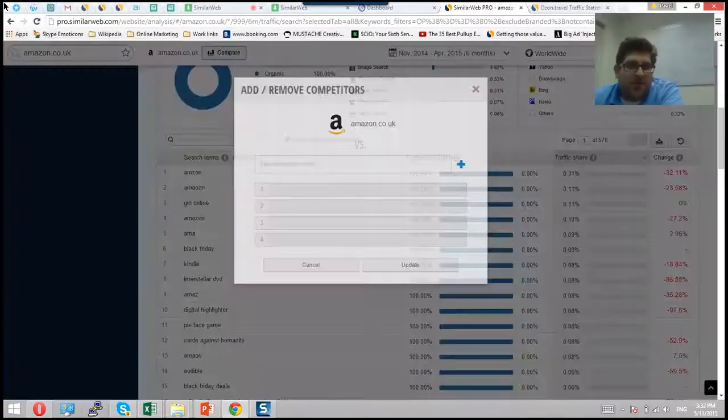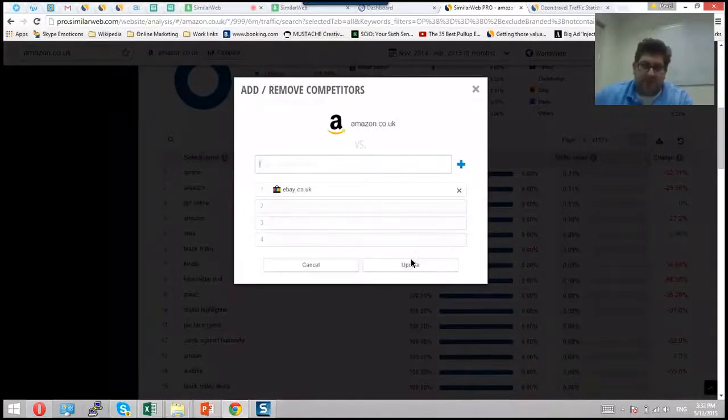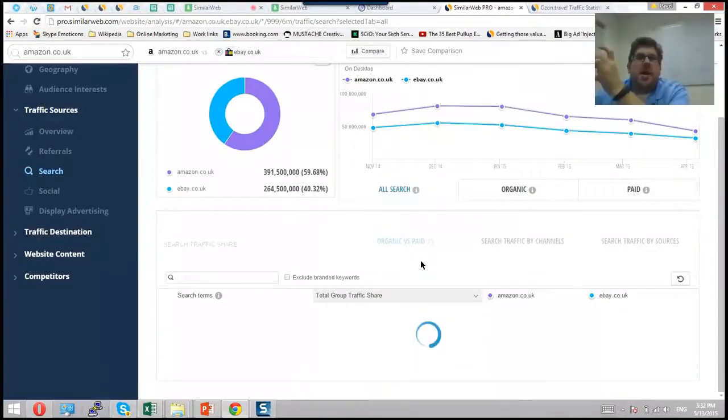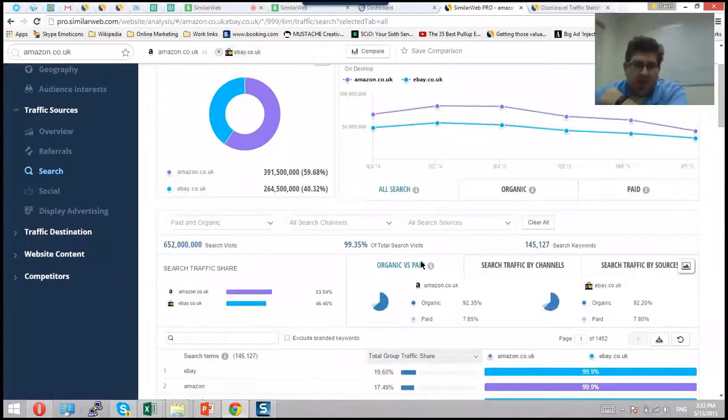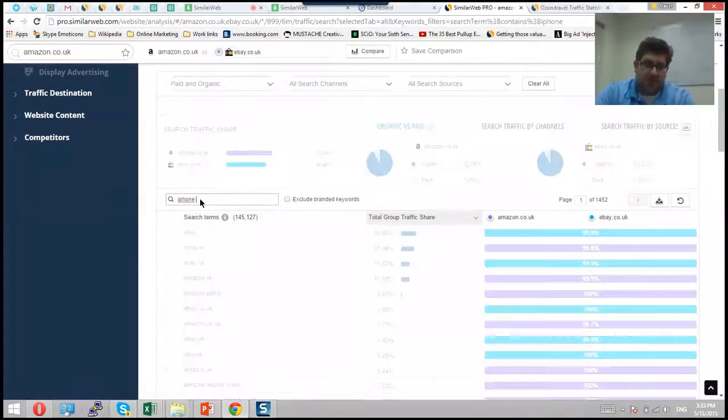So if I wanted to compare, for example, Amazon to eBay in the UK, I can now get an SEO, what we call share of voice, and we can see how much traffic is split between the two websites for important terms. I'll give it a second to load. And so let's look for something that's popular, maybe iPhone case. And now it's sorting through 145,000 keywords.